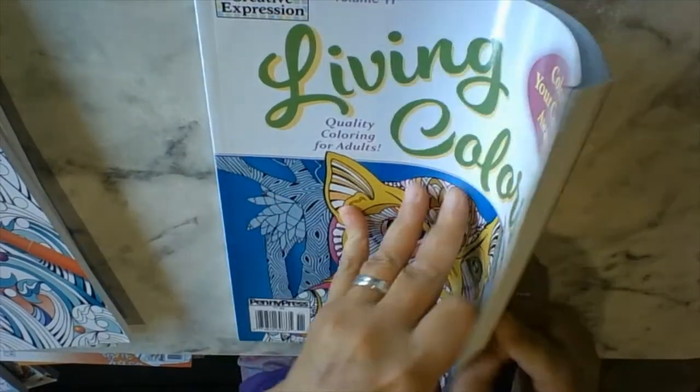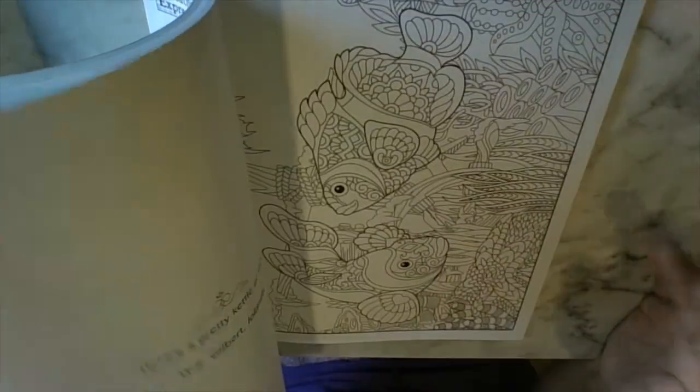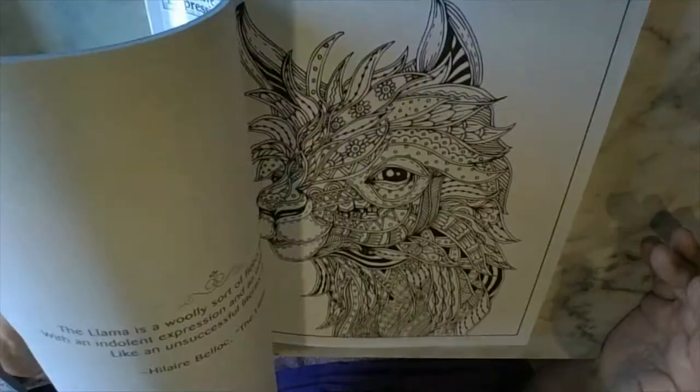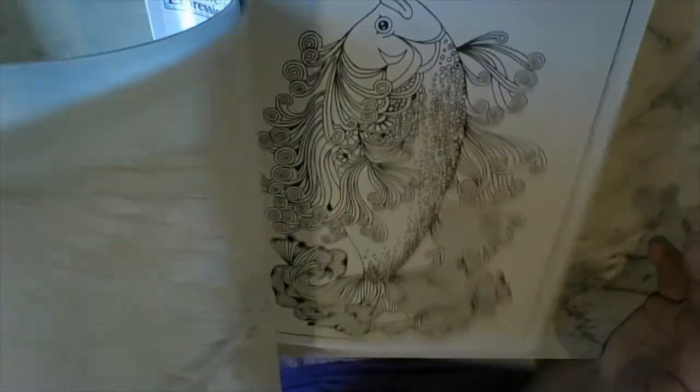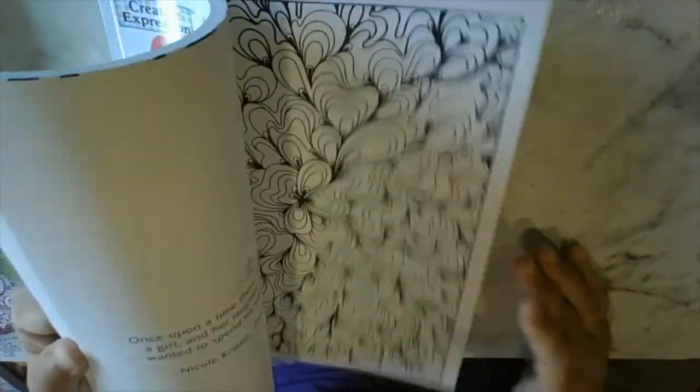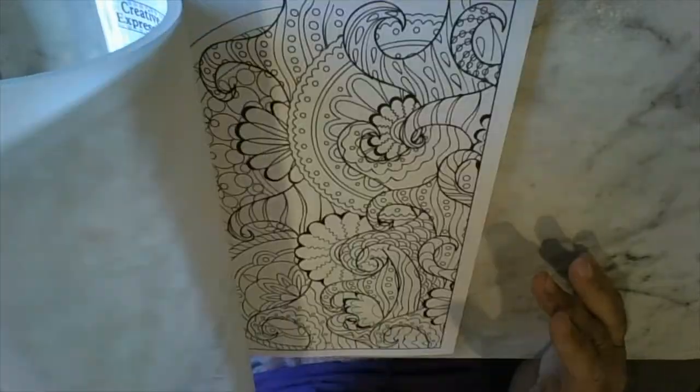And the next set of books they sent me, I tried to get them by title, so 13, 11. It's just random. They sent me whatever. This is Living Colors. I think this is the one with animals in it. See, they're real super zen doodly. This one is, I believe, like a summer edition, maybe. Maybe not. Maybe it's just patterns.